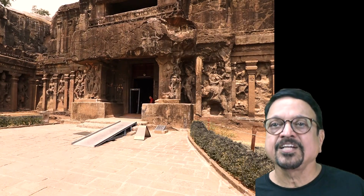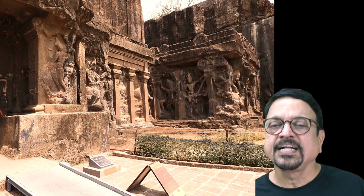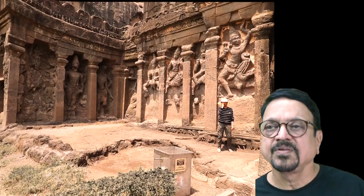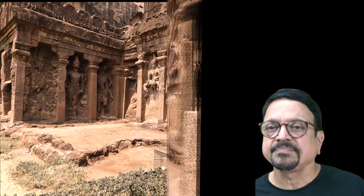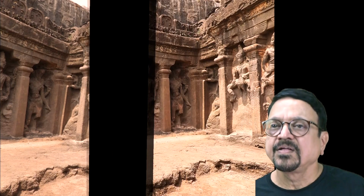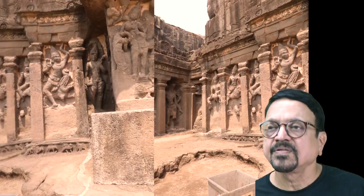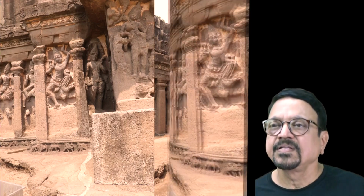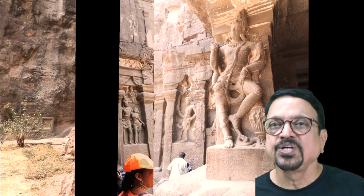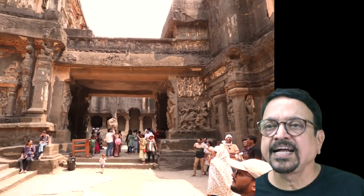This is the main entrance. You can go inside, get in, yes. Have a look at the side panels also. There are beautiful carvings on either side. We are just at the gate. We are seeing a lot of architecture. You are seeing the main entrance. You will have to get inside. Now you have come inside.